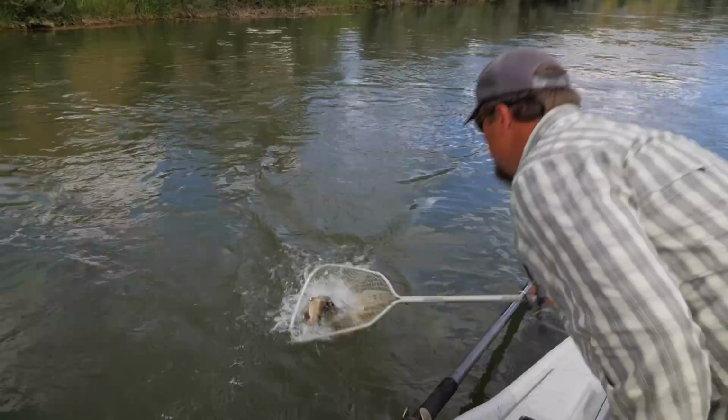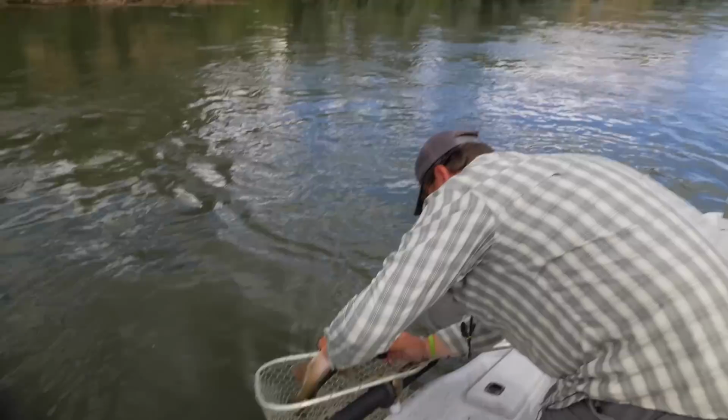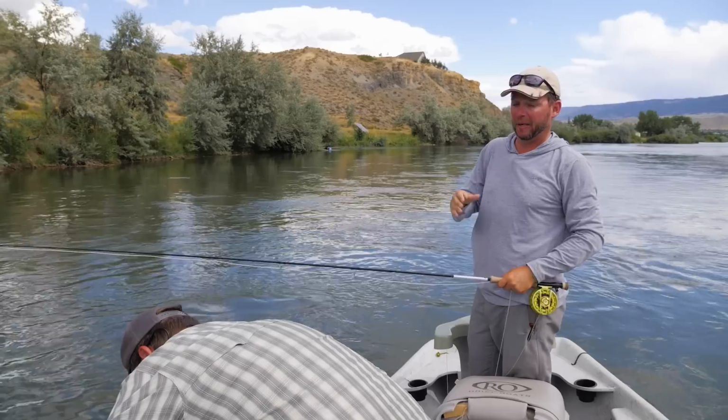So no matter what your fancy is here at the Ugly Bug and Crazy Rainbow Lodge, there's something for everybody. Streamers, hoppers, nymphing, sea trout. Quick release. Good work. Awesome.